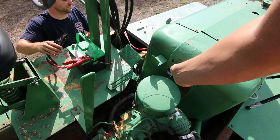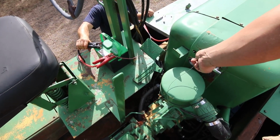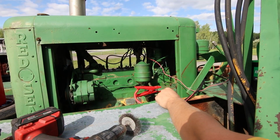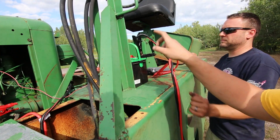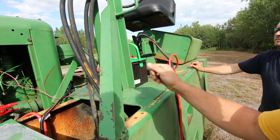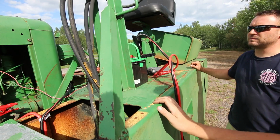Okay, well it rolls over. Will it roll over with the key off like that? Yeah, okay. So, cleaned up the terminals and our grounding points a little bit. It's a drill brush type of setup. And we've got our jump pack on the battery now. So hopefully when we fire off the power to the battery or the power to the starter, it's actually going to crank pretty good.